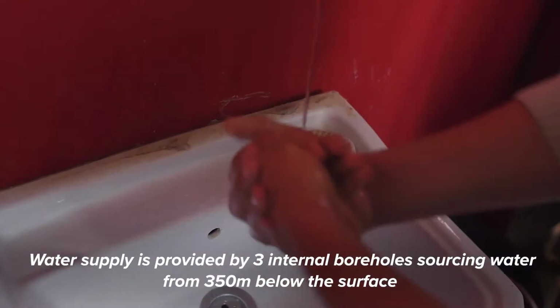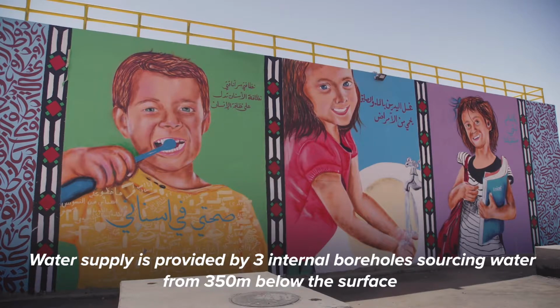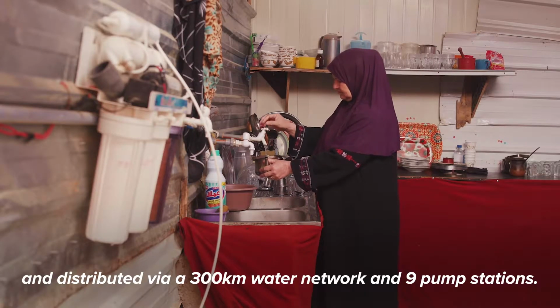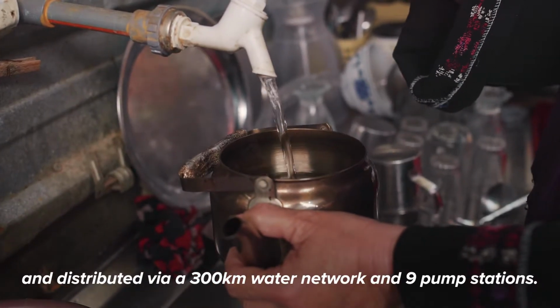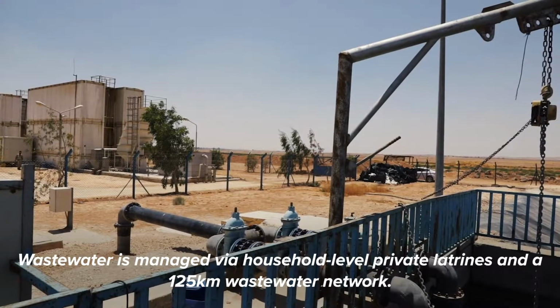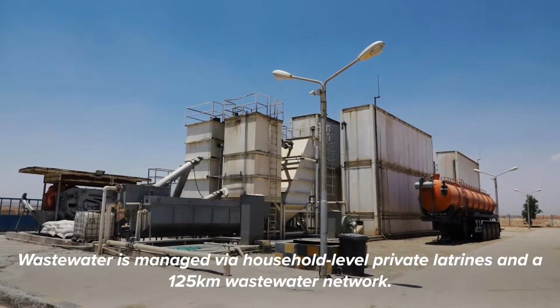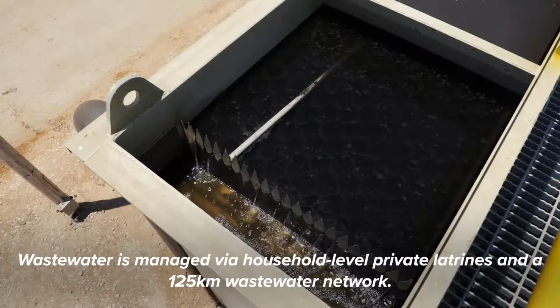Water supply is provided by 3 internal boreholes sourcing water from 350 meters below the surface and distributed via a 300 kilometers water network and 9 pump stations. Wastewater is managed via household-level private latrines and a 125 kilometers wastewater network.